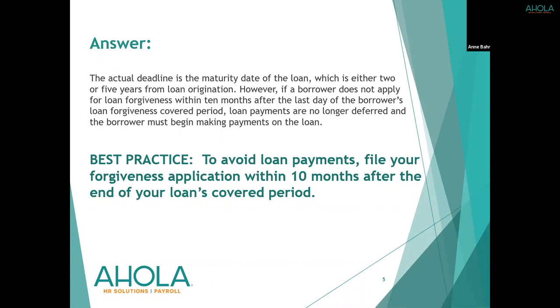However, if a borrower does not apply for loan forgiveness within 10 months after the last day of the borrower's loan covered period, then the loan payments are no longer considered deferred, and the borrower must begin making payments on the loan. For example, a borrower whose covered period ends on October 30, 2020 has until August 30th, 2021 to apply for forgiveness before loan payments are required to begin. Therefore, in order to avoid loan payments, the best practice is to file your forgiveness application within 10 months after the end of your loan's covered period.